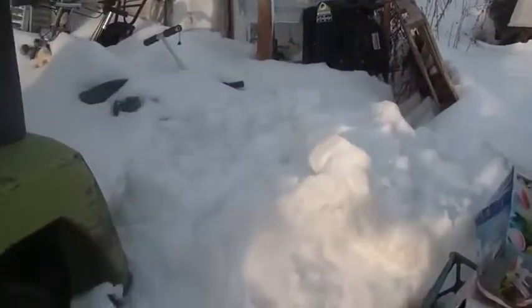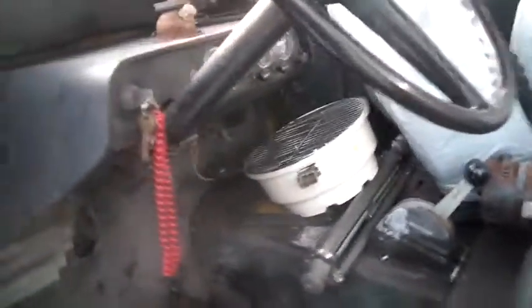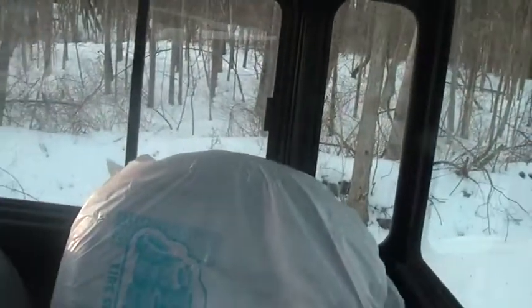That don't look so good. I might be about out of gas. So if this thing don't start, that's probably what its problem is. I have a lot of trouble getting into this. I think it must be my hip thing.